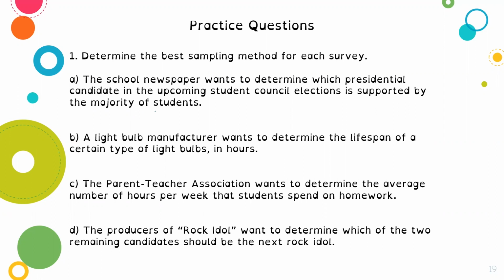So for me, being in a school, I would think stratified would be a good idea, because then you can use it by grade, because then you're going to get representation across all of the grades in a school. And if there are more grade 9 students there, you hear more from them, as opposed to, say, if there are less and less grade 12 students.